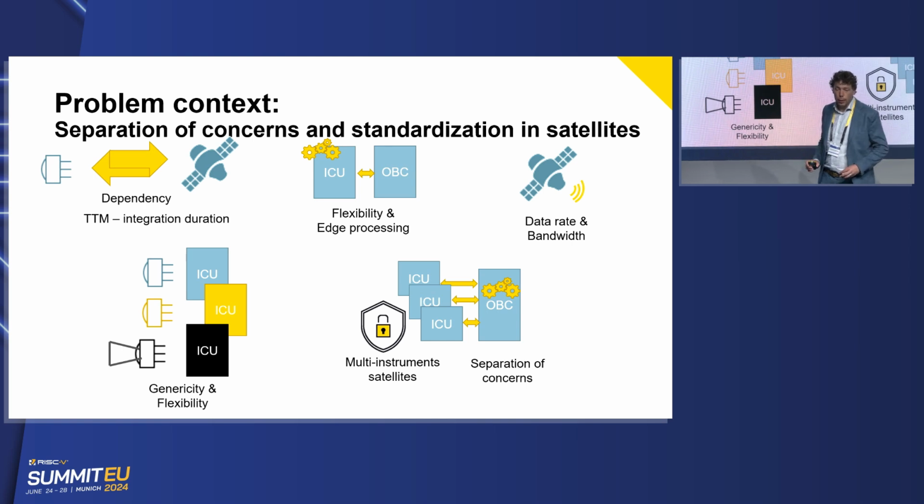So the problem we see there is that nowadays in space development, every instrument developed for space is actually a custom instrument development, custom for a certain satellite platform. And what we noticed from instrument developers for space is that they would like to have an easy way to integrate instruments into their satellite platform. There are also other problems. Data rate, or data bandwidth, is not sufficient. So you also need compression in space or intelligence in space, so that you can already reduce the data and only get the relevant information back to Earth.